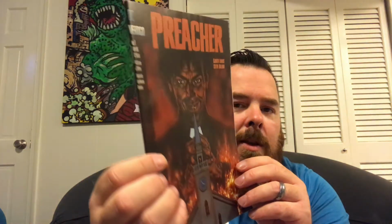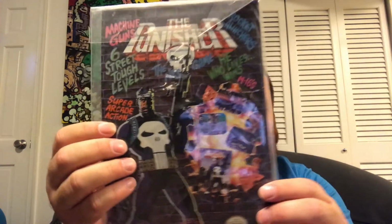Preacher #1, it's a very, very nice copy. I would say it's definitely in the near mint range. It's really a beautiful copy. It was unbagged and unboarded, and it was between some Sandman stuff, like some of the later issues. And finally, New Mutants '98. It's a beautiful copy. It is the direct market copy. It is definitely in the near mint range. It's a nice looking book. It's probably better than the one that I have, so I couldn't pass that up.